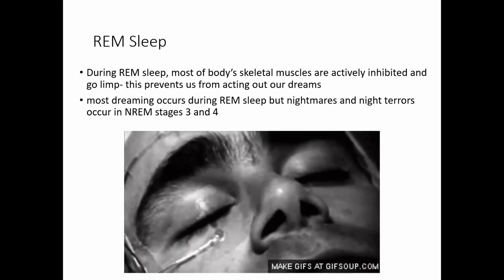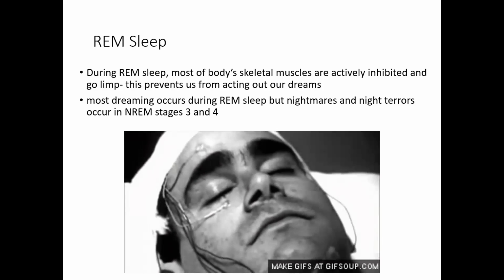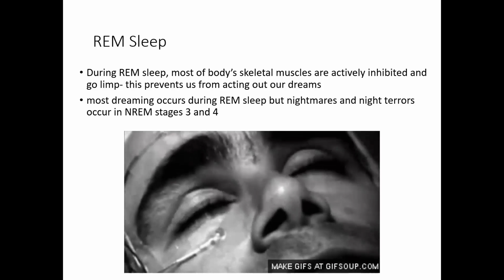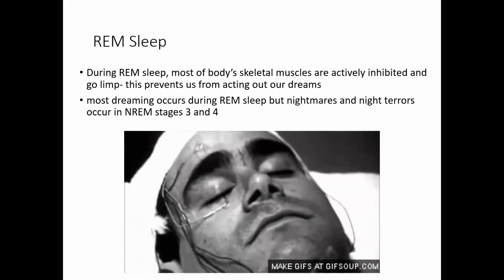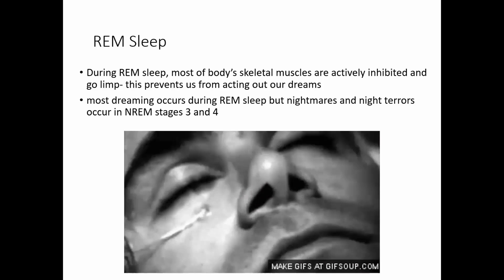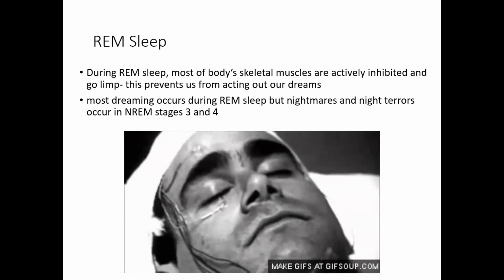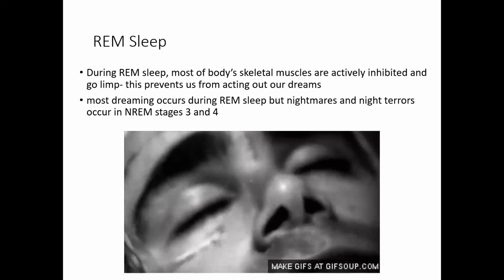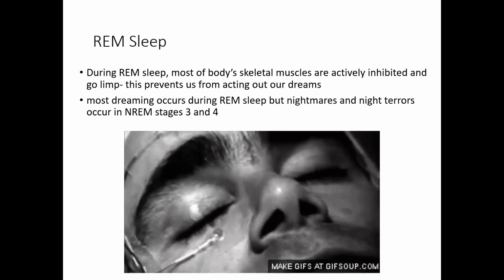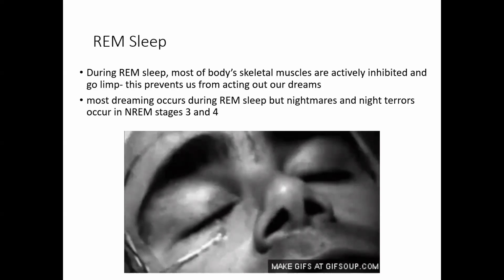Now, while we're dreaming, we're not paralyzed, but our skeletal muscles are generally inhibited from acting out our dreams. If we're dreaming about falling or flying, we're not going to try and fall out of bed or fly or something like that. But many of us have very active dreams, and we inhibit our skeletal muscles from acting them out. So the dreaming takes place in REM sleep.